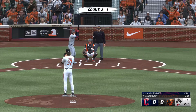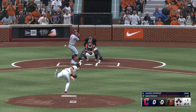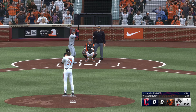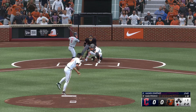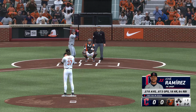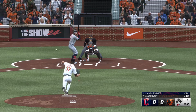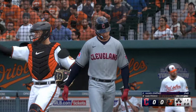Here's Andrés Giménez. And a pitch. One out, bases empty. Next offering is downstairs. Swing and a miss. Had him out front for strike three.